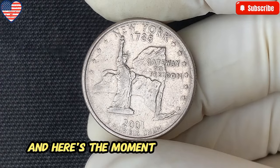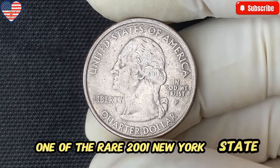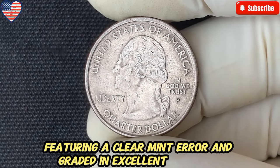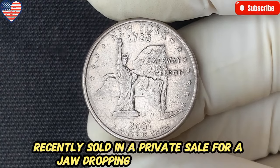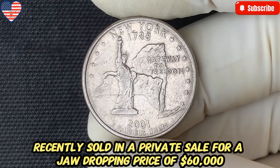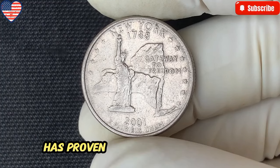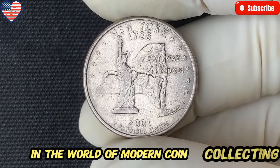And here's the moment that collectors dream about: one of the rare 2001 New York State quarters, featuring a clear mint error and graded in excellent condition, recently sold in a private sale for a jaw-dropping price of $60,000. That's right, a coin that many overlook as common change has proven to be one of the most profitable discoveries in the world of modern coin collecting.